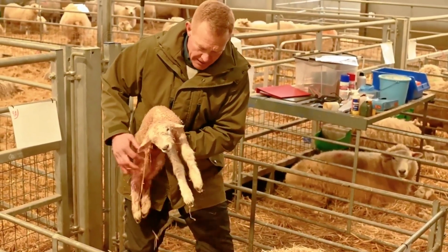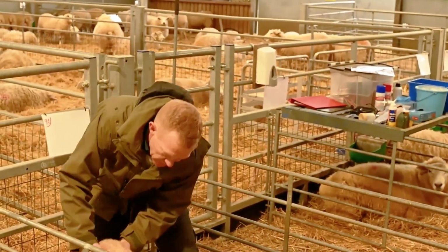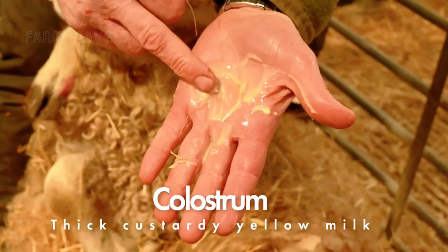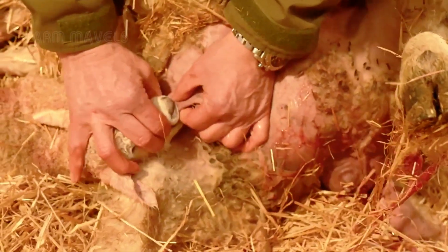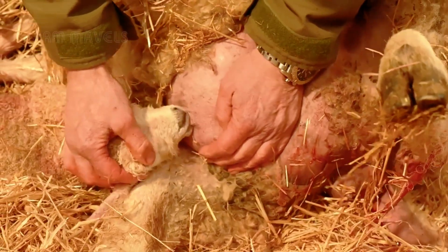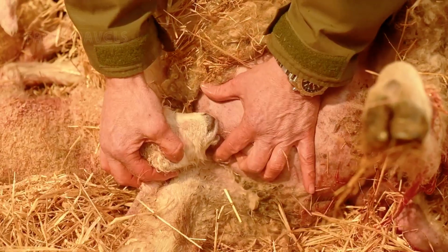Sheep are bred through two main methods: natural mating or artificial insemination. As soon as a lamb is born, providing it with colostrum from its mother is the top priority. Colostrum is rich in protein, fat, and antibodies, which help the lamb grow strong and healthy. Within the first 24 hours, a lamb needs approximately 500 milliliters of high-quality colostrum.